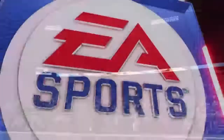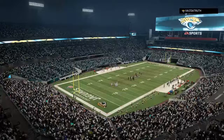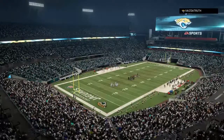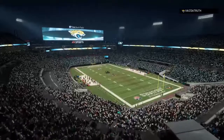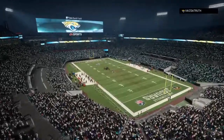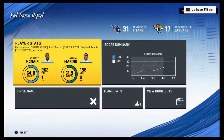So for Tennessee, they get back in the win column as they move to 2-1 now on the year. And they will head back home next week. Meanwhile, for Jacksonville, the early struggles continue as they'll sink to 0-3. And they'll get a chance to redeem themselves next week at home against Jacksonville.